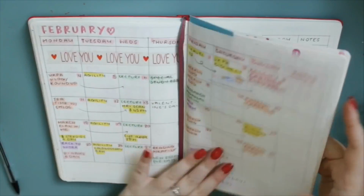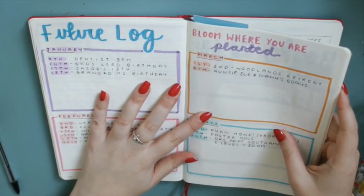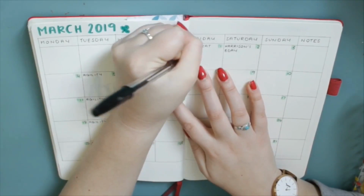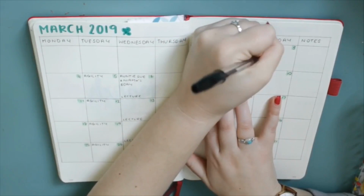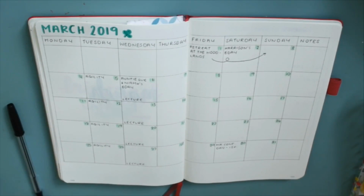But I also just wrote in my lectures and agility as well, because I take Archie to agility and I like to just have that in there so that if an event were to come up on a Tuesday and I go to write it in, I can remind myself, oh, I need to remember that this has to fit around agility, or oh, I need to remember that this has to fit around university or whatnot.